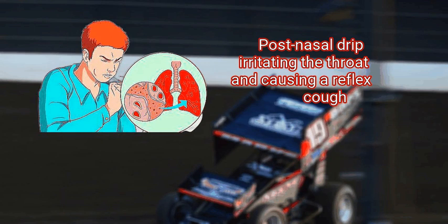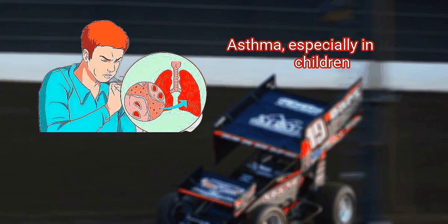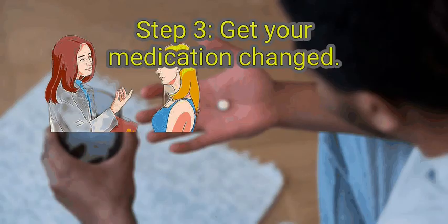Smoking, post-nasal drip irritating the throat and causing a reflex cough. Allergies, asthma, especially in children. Chronic bronchitis.